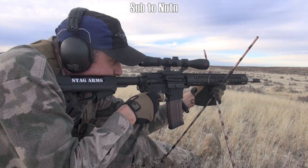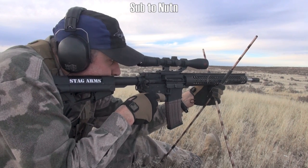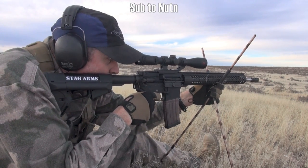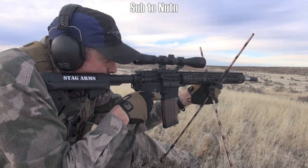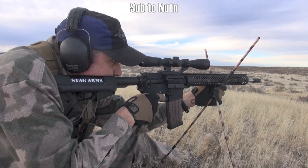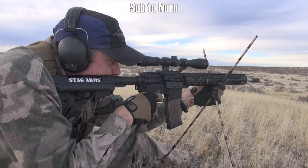The trigger is a standout in the Stag 3G. It is a Geissele 3-gun trigger, pulling at about 3.5 pounds according to its specification. Let's check it right here, right now, and we'll see what it pulls at. It's one of the best AR triggers I've pulled. I'll say that. Wow, that's bold, Nutnfancy. I know. It's pretty excellent.